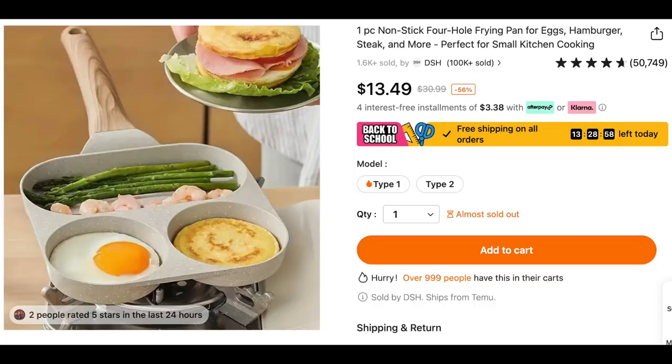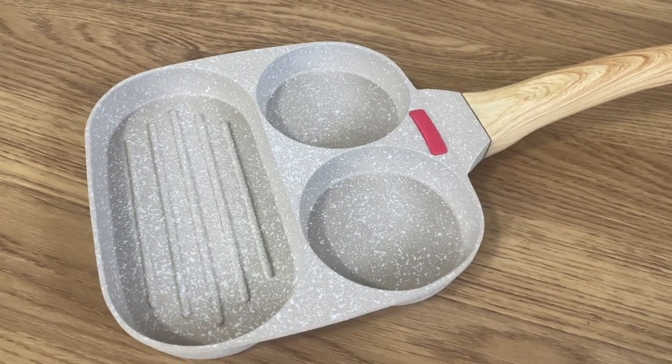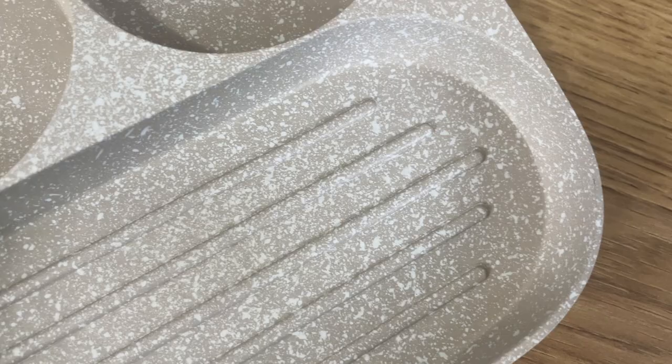So let's get straight into the kitchen with this nonstick frying pan. You guys, this pan is great for making hamburgers, multiple items at once, but I would actually use it for breakfast sandwiches. The pan is nonstick, so they suggest that to keep it at peak performance, it's hand wash only.